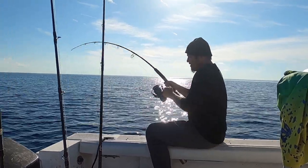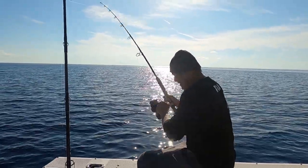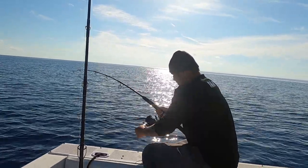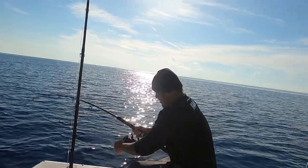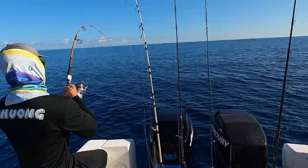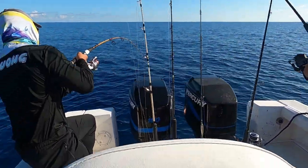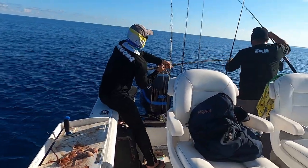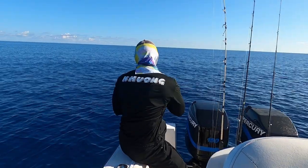What do you guys think I got? I think it's a red grouper, but we don't know. It could be anything. Oh sh! He's got a double. Alex is on too. Watch me get on too. I'm on. He's on. Go, go, go. You good? Yeah, go. You got a red grouper.